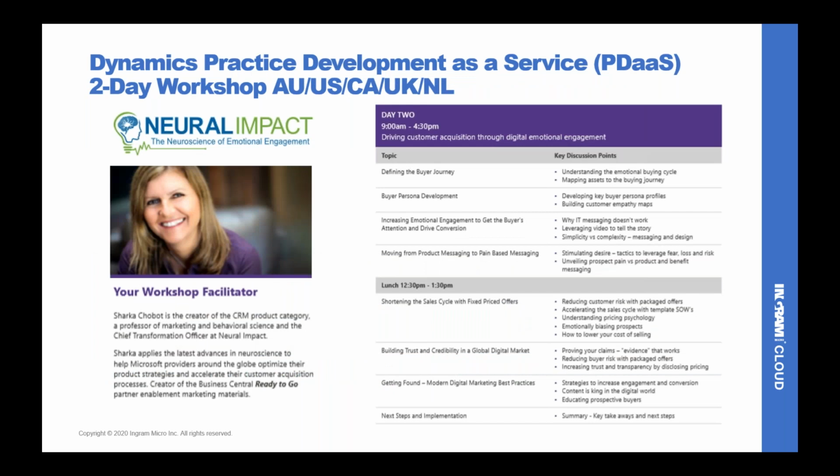This is just a quick screenshot of the day two agenda of the workshop. Sharka is the creator and one of the founding members of Neural Impact. She conducts these workshops globally, and we work closely with Neural Impact to conduct these workshops in Australia. This is one of the snapshots of the agenda that we usually have.